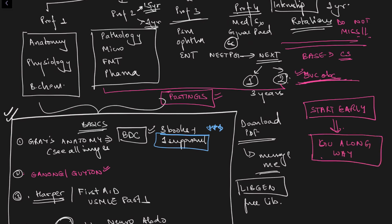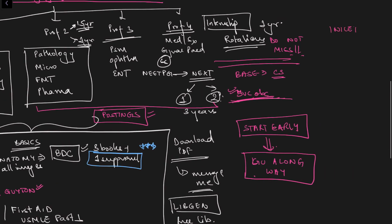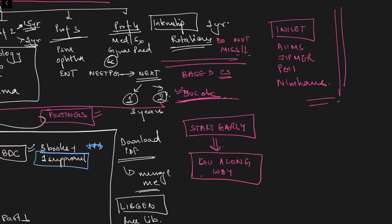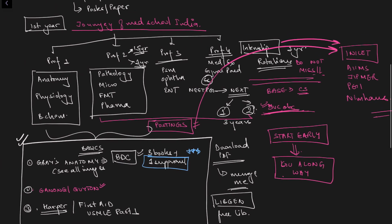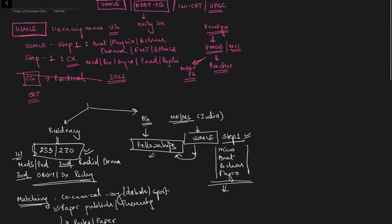Apart from that, I think INICET will continue. So what is INICET? It is the exam for Institutes of National Importance, like AIIMS, JIPMER, PGI, and NIMHANS. Right. So this is a separate exam, and it is a very good exam. If you have done your internship well, if you have done your postings well, it will be a piece of cake to clear these exams. So that is it for MBBS students, and USMLE, the importance of it, I cannot stress upon.